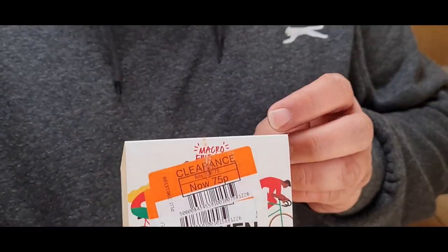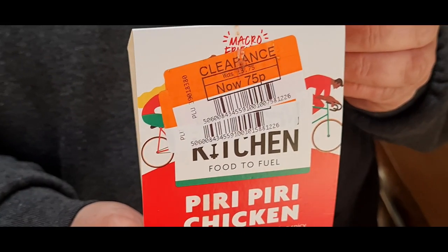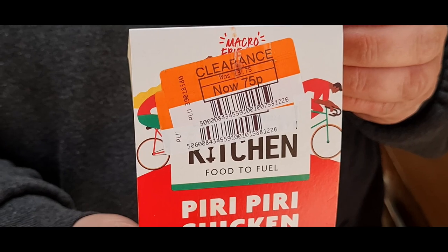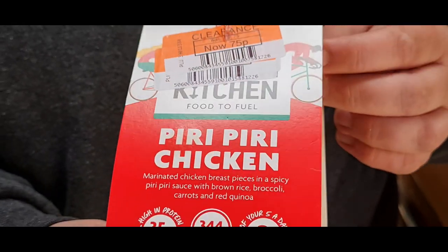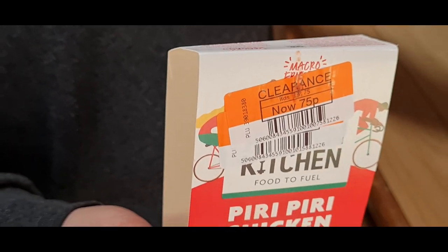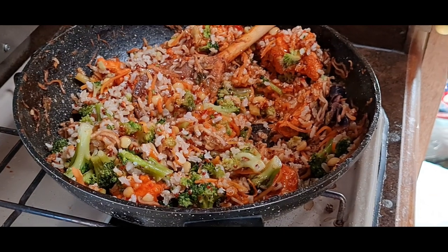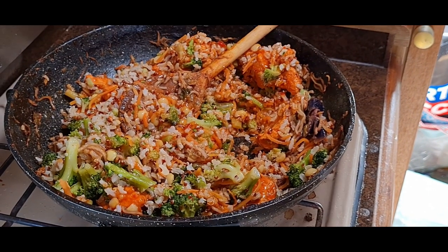So we got them from Co-op, and all this clearance stuff, we try and do this as often as possible now so we don't store food too much or for too long. Look at that, 375 down to 75p. We saved it till the next day, but it's actually fine. And it's done us a lunch. Looks lovely. So it's chicken breast. I look forward to that. It's got brown rice, carrots, broccoli and red quinoa.